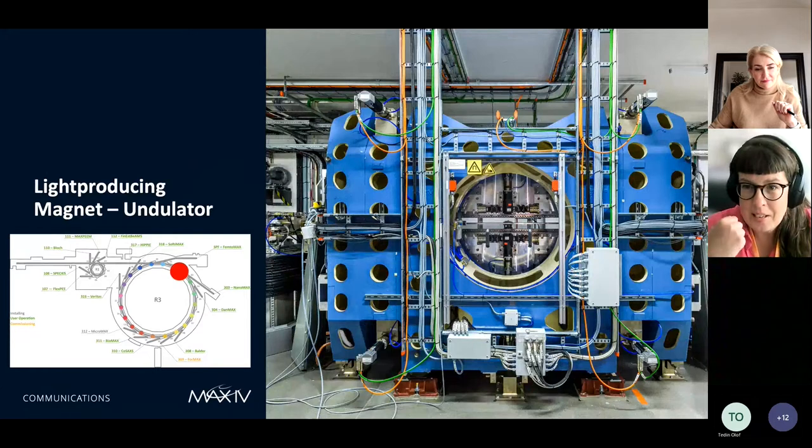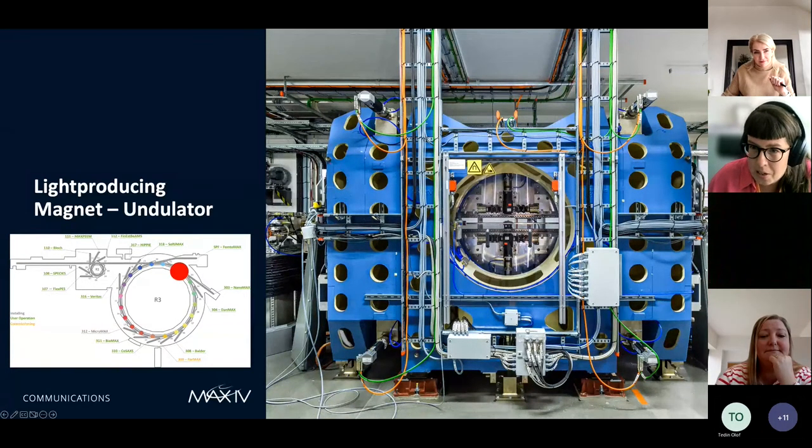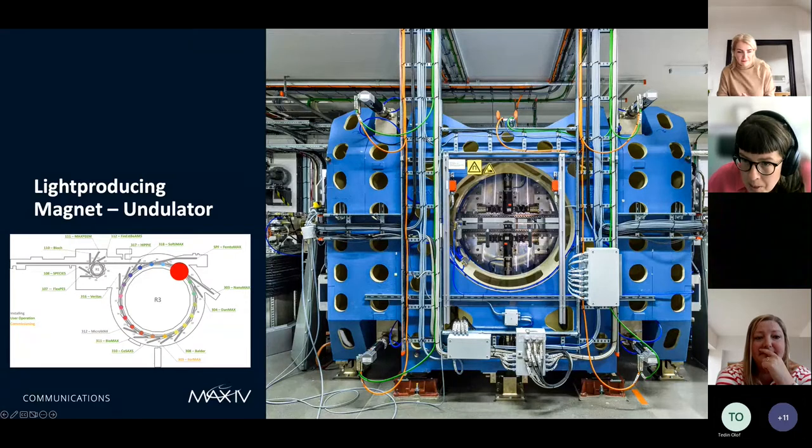There are also other magnets around the ring. So this is again in the storage ring. This is called an undulator. And the vacuum vessel that the electron travels in, you can't see it here, but it goes through the middle of this huge, big blue cast iron and magnet structure. And here are a lot of permanent magnets that affect the electrons so that they make a little bit of a zigzag movement. And when electrons do that, they emit a very strong, bright X-ray beam in the forward direction that we then can lead through a pipe out to the experiment station.